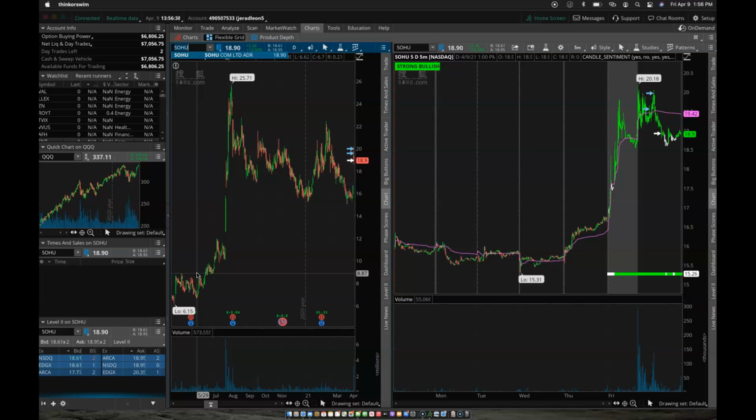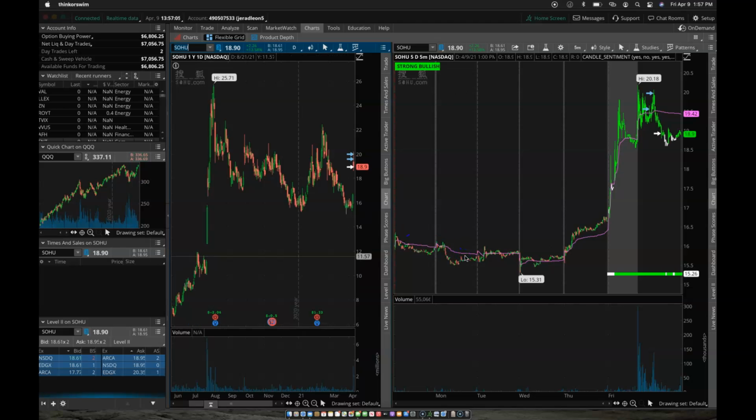So I was on a losing streak until today, and it feels good to be back in the green a little bit today. So I just got to make sure I review a lot this weekend and come back prepared next week and ready to rock and roll. So I just want to dive into my trade here on SOFU. It was my first short trade ever, so I want to dive into it a little bit.